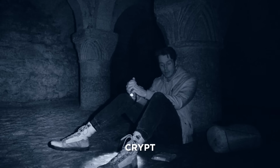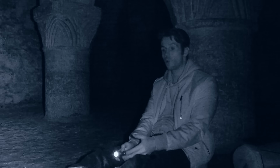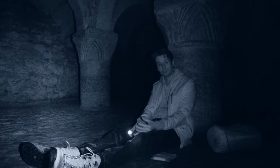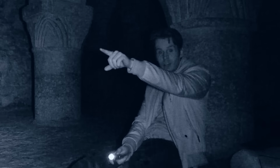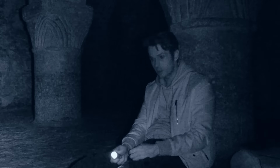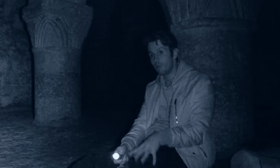So right now, I am in the crypt. This is where they would store the dead bodies before burying them. The creepy thing about this crypt is that when the bodies were finally taken out of here and buried, they were buried on the other side of this wall, in the grounds surrounding the castle. There were thousands of bodies that have come through this crypt.